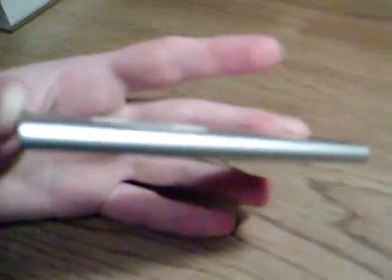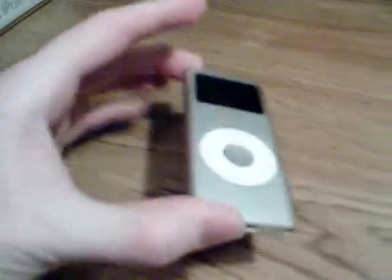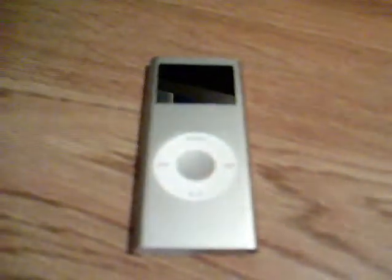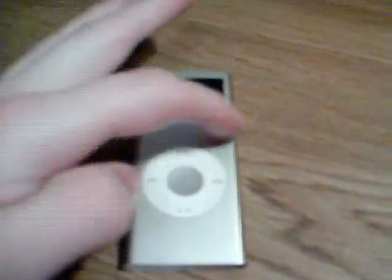Let's talk about the size first. It's pretty razor thin. It has a click wheel. It also has a very small screen at the top. It's pretty much like the first generation Nano, only it has that silver plane. This is the 2 gigabyte version. I got it as a Christmas present in 06. I'll take you through the features.